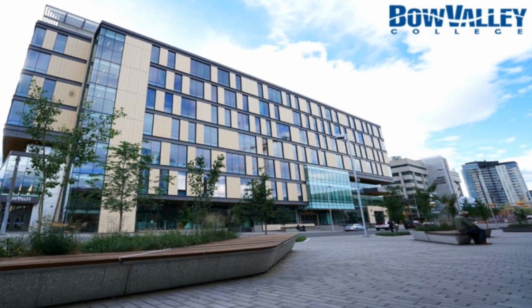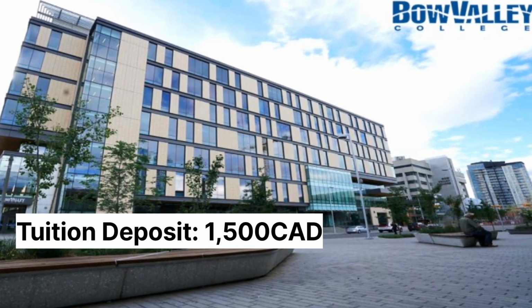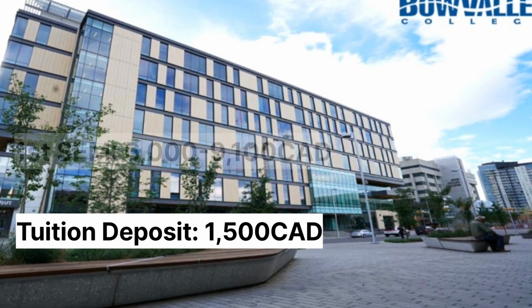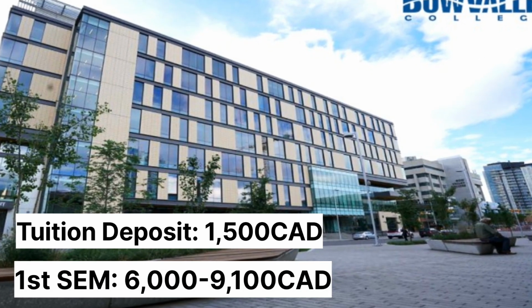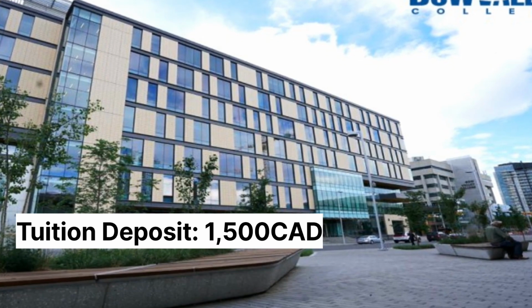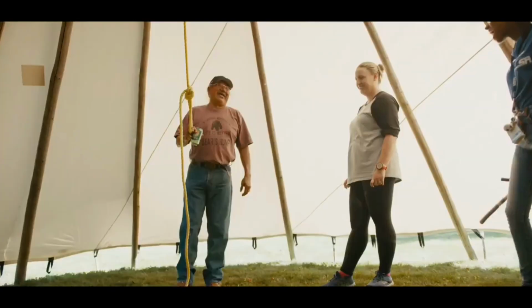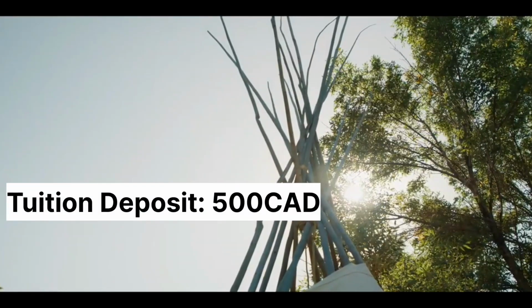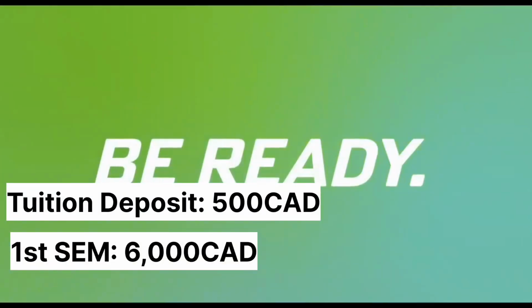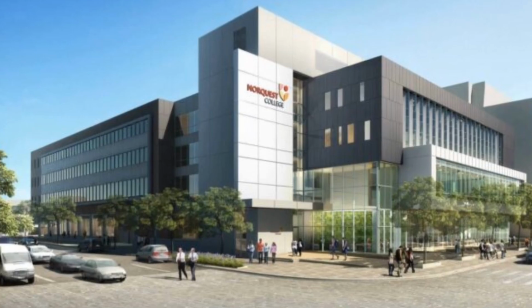Bow Valley College in Alberta has a tuition deposit of 1,500 Canadian dollars, but you might sometimes be asked to pay your first semester's tuition, which is around 6,000 to 9,100 Canadian dollars to confirm your seat. Lethbridge College has a tuition deposit of 500 Canadian dollars, so you have to pay your first semester's tuition, which is around 6,000 Canadian dollars to accept your seat.